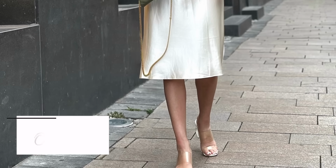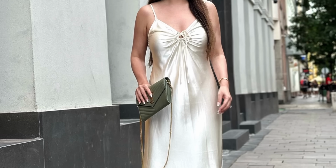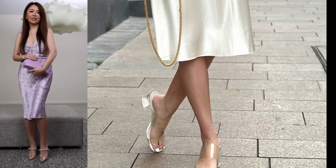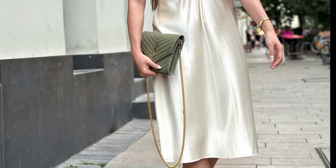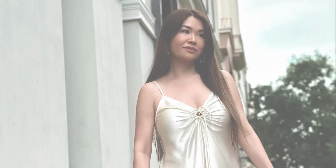So another outfit that I wore, which I didn't show in my vlogs, I didn't vlog every single day, but we did end up going to dinner, and I wore my keyhole silk dress that I designed for Lily Silk. It also does come in a lilac floral print as well. I've just got my perspex sandals and I paired it with my YSL clutch, and I just love the little keyhole tie detail. A slip dress is always a must.